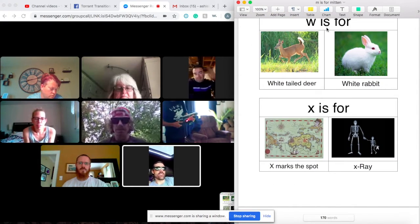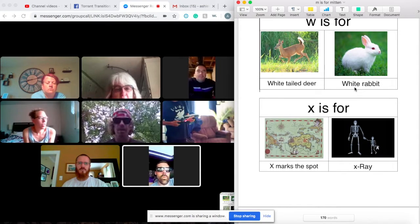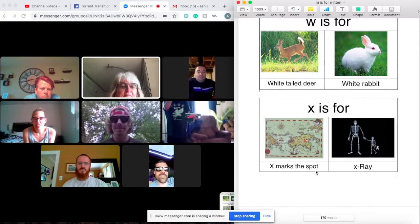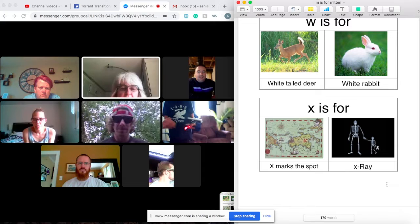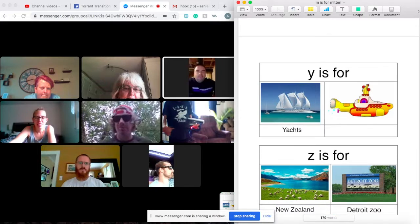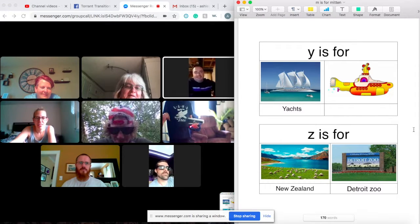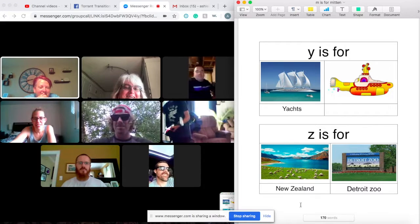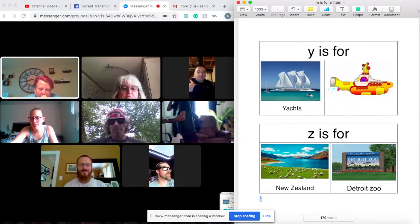Okay, we're on our last couple. W is for white-tailed deer or white rabbit? White-tailed deer. Okay, and then X is for X marks the spot or X-ray? X marks the spot. Good job, Mr. Terrence. Knockout. Oh, Y is for yacht or yellow submarine? Yeah. Okay, and Z is for New Zealand or Detroit Zoo? Zoo. All right, good job, guys.